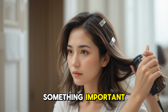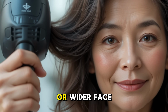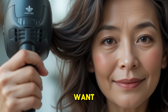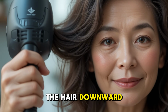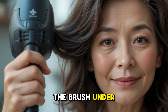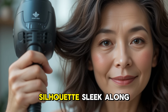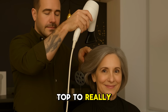And here's something important. You don't want volume on the sides, especially if you have a round or wider face shape. Too much puff on the sides can actually make your face look fuller in a way you may not want. So instead, smooth the sides by gently pulling the hair downward with your brush. Direct the airflow down and avoid curling the brush under. Let the brush guide the hair straight, with just the slightest bend at the ends. This keeps the silhouette sleek along the face, while allowing the volume at the top to really shine.